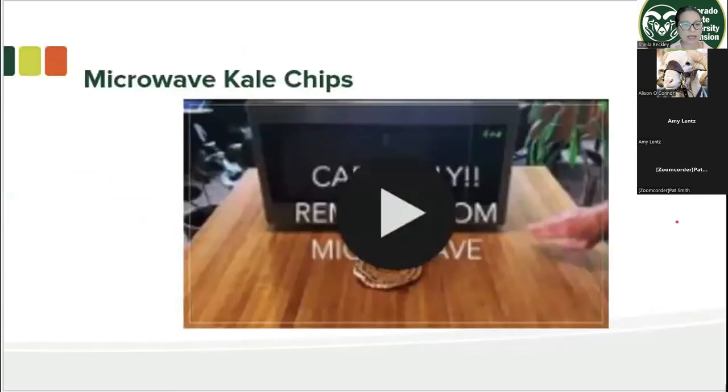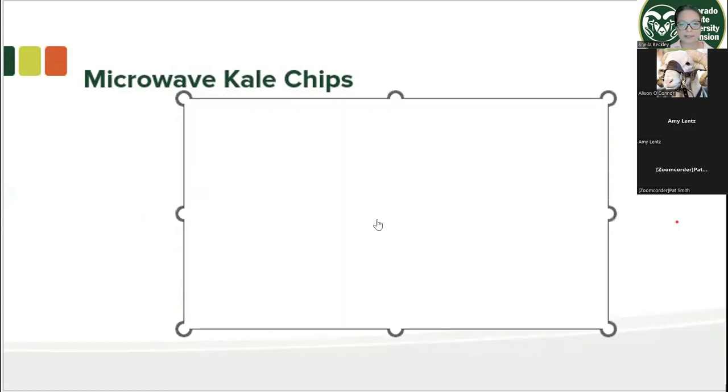Okay, now I'm going to show four easy breezy techniques for preparing vegetables. Hope you'll try them. The first one is kale chips. Kale chips have become really popular in recent years, but you can actually make them in the microwave oven. Especially now it's summer, it's pretty hot, you probably don't want to turn on your oven. Here's a great technique.